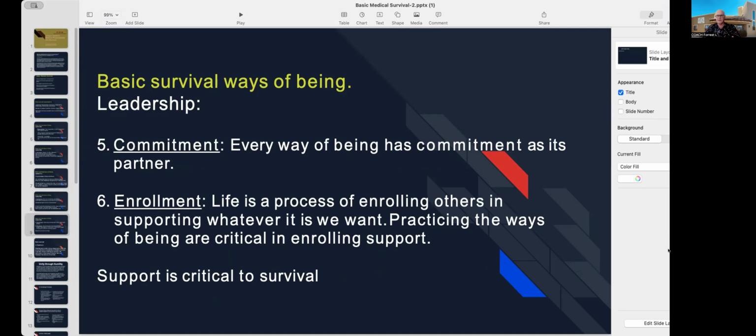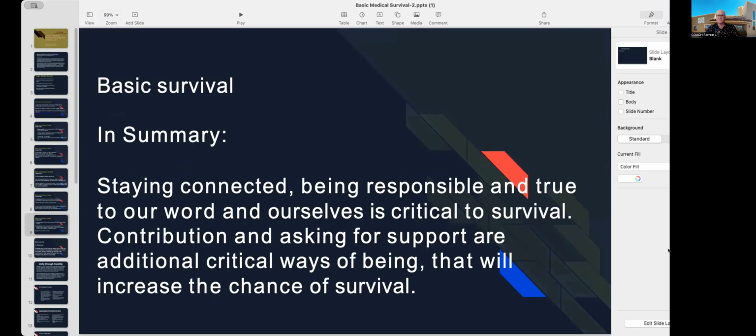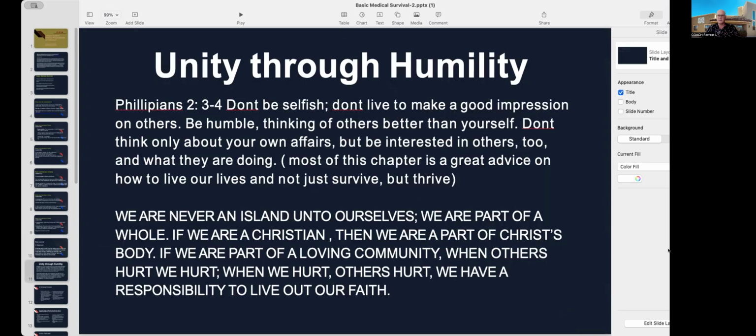Commitment, every way of being has commitment as its partner. Enrollment is critical. Life is a process of enrolling others and supporting whatever it is we want, as I mentioned earlier. So support is critical to survival. In summary, we get to stay connected. Being responsible and true to our word and ourselves is critical to survival, and contribution and asking for support are additional critical ways of being that will increase the chance of survival.